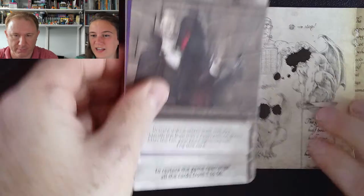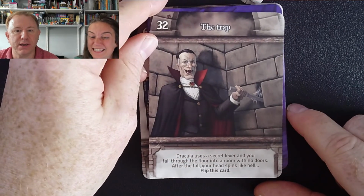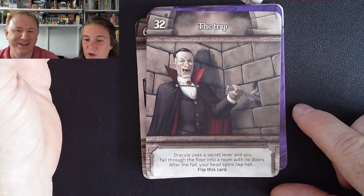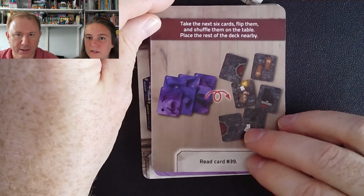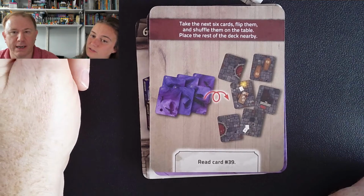Right, okay. That was complex. No, it was awful. Dracula uses a secret lever, and you fall through the floor into a room with no doors. Unlucky. Okay. After the fall, your head spins like hell, which is presumably roughly where we are. Flip this card. Ooh, something else to take with us. Take the next 6 cards, flip them, and shuffle them on the table. Place the rest of the deck nearby.